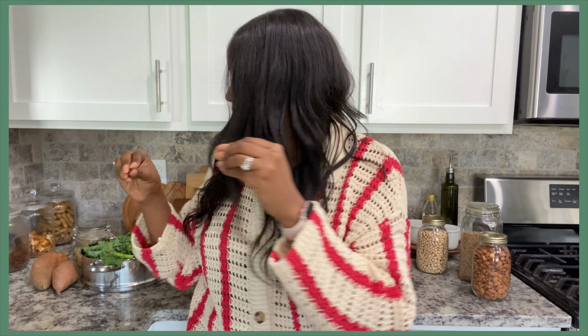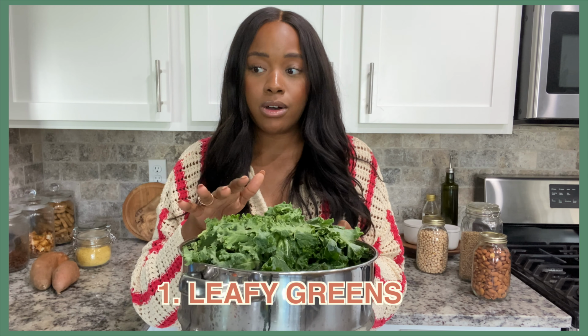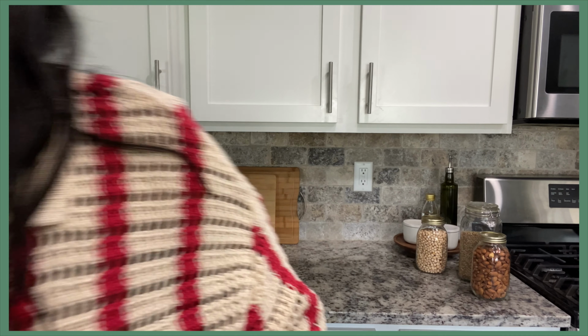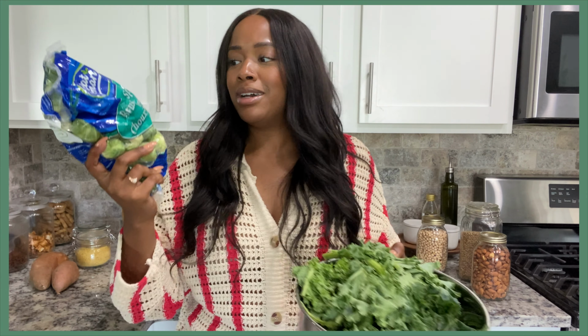So first up, okay, y'all know this is a kale stan account, I absolutely love kale. You don't necessarily have to have kale, but keep a fresh green vegetable in the house, whether it be kale or even Brussels sprouts. I love Brussels sprouts. I feel like they're so diverse. So is kale. You can do a lot with it. So I would definitely say keep kale, Brussels sprouts, a green vegetable in the house.